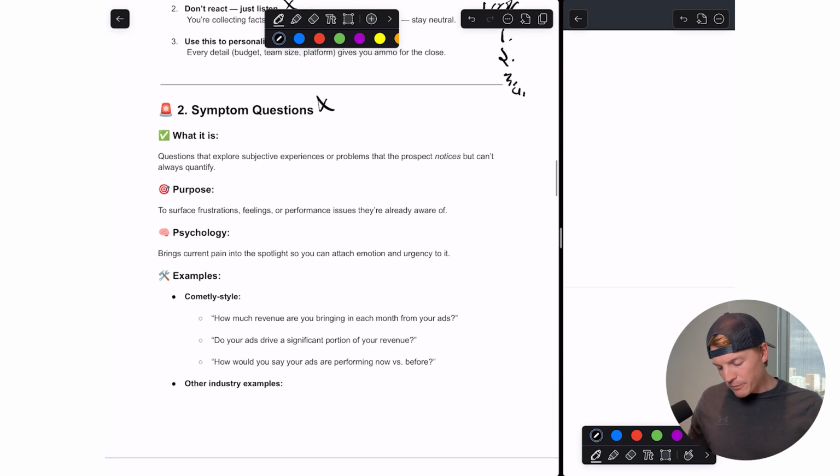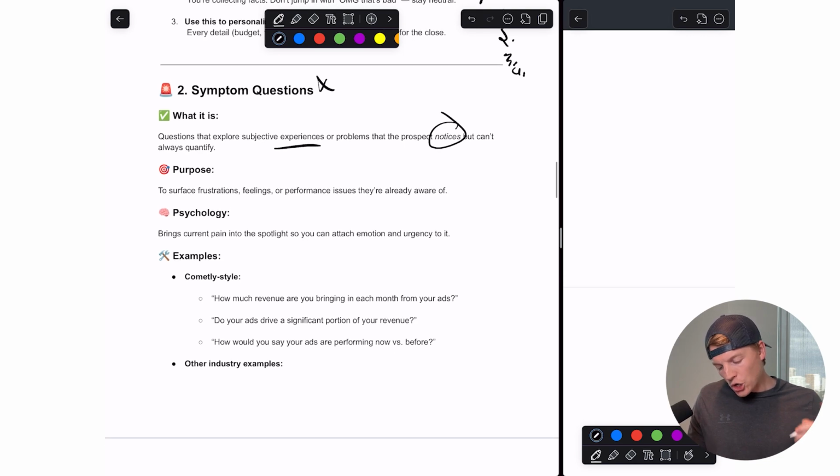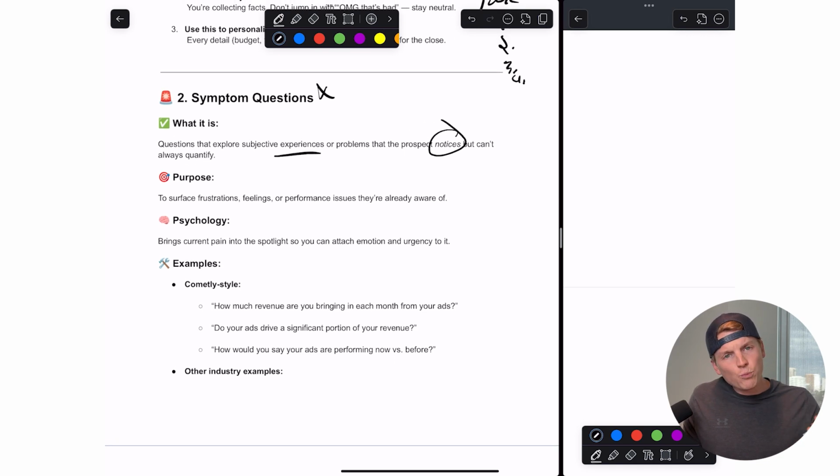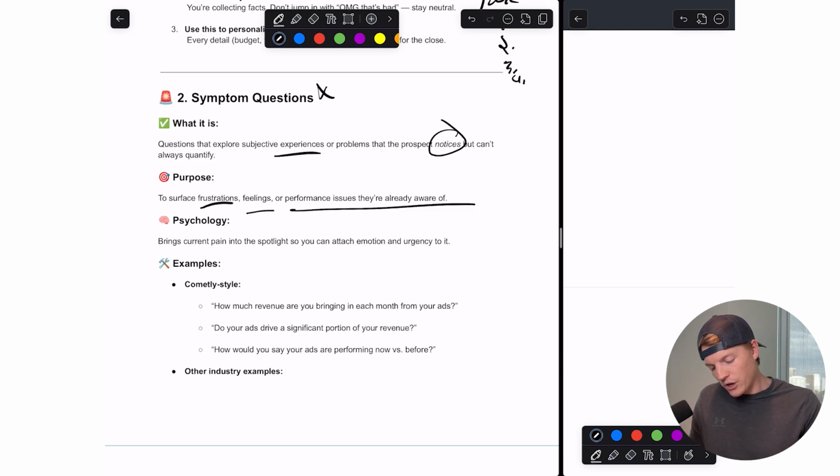Okay, symptom questions. These are questions that explore the subjective experiences or problems the prospect notices, but can't always quantify. So this is where you really want to surface irritation, frustration, feelings, and performance issues they're already aware of, but you're kind of twisting the knife here. And this is where I talked about earlier, the tonality. Tonality is so important here. Otherwise, you're going to come off as an asshole.